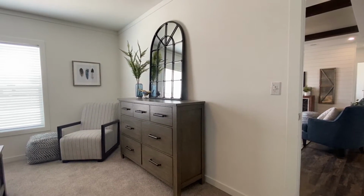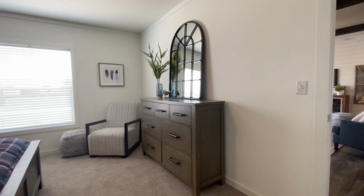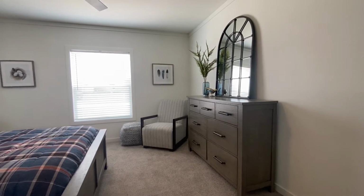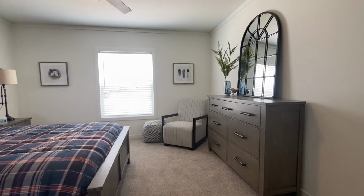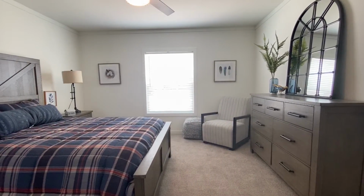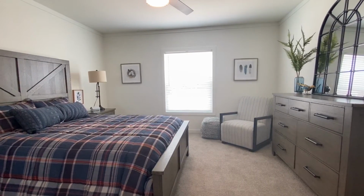There is nothing better than coming home after a great day to unwind in your master bedroom suite and everyday spot. This incredible master bedroom suite is spacious enough for a king bed plus furniture to complete your space. The natural light adds warmth to the room to help you unwind, and the modern 3-blade ceiling fan helps to keep you cool and comfortable.